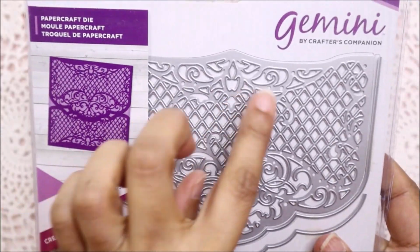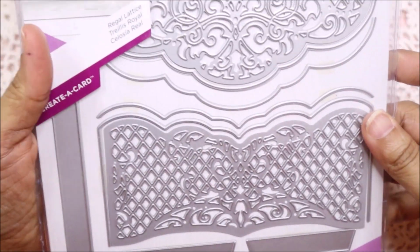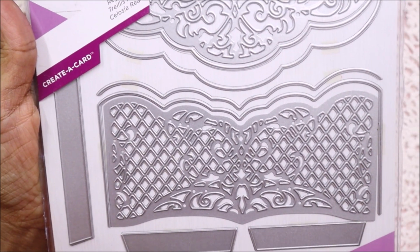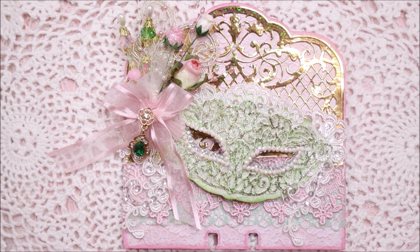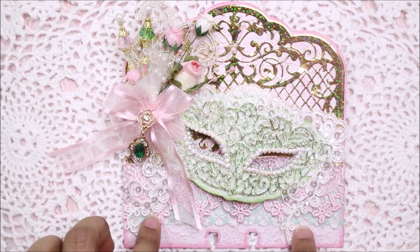Anyway, this is the one I used. And this has been a great opportunity that I'm able to use my dies, because I buy dies and I put them away, and then I don't use them. So I have had this in my stash for a while. And again, I do have a process video on how I put this together. And of course, I made the silhouette.